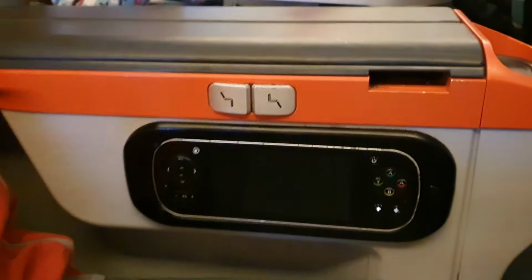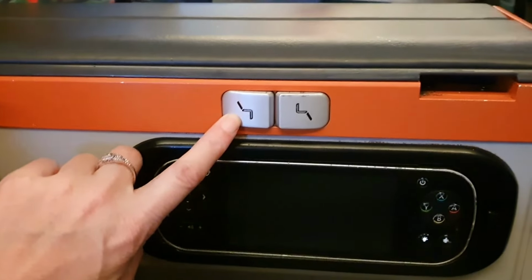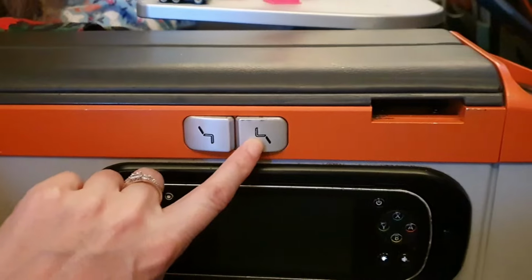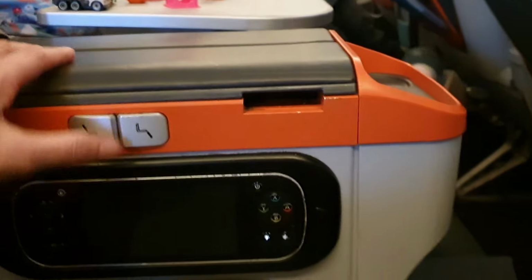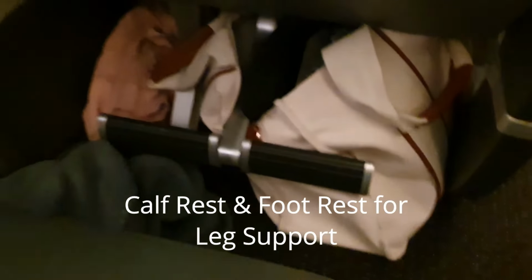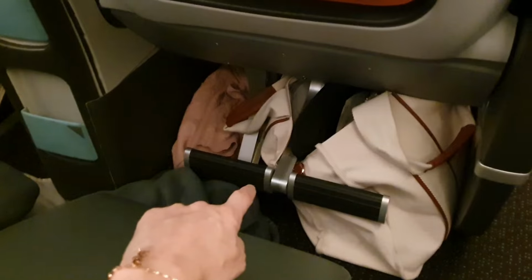Now, for the actual seat features, this here is for the backrest, for the back to recline and then to come back up. This is for the footrest, and it goes up quite a lot. So when I press it, this comes down here, and it actually gives you quite a lot of movement up so that the legs can really stretch out. Okay, there's a lot of room underneath here. So as you're stretched out, for your feet, you've got a footrest down there as well.